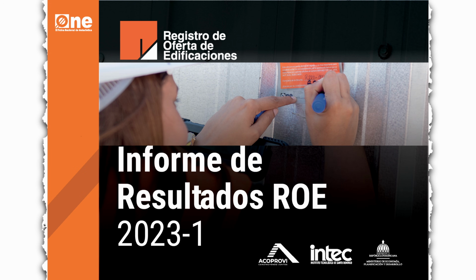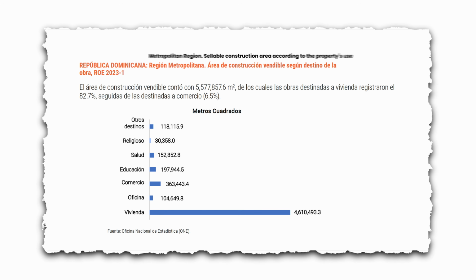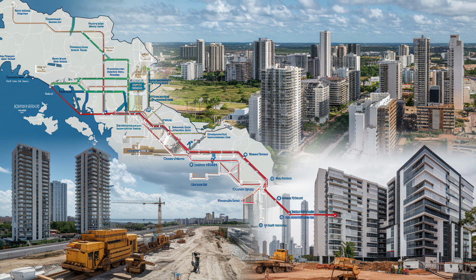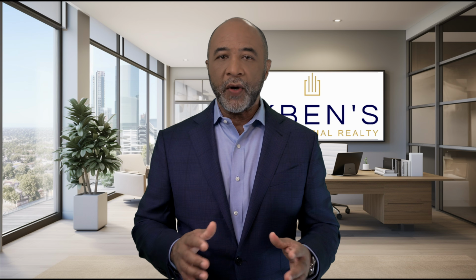More recently, in the first quarter of 2023, the ONE reported that residential construction represented 82.7% of the total construction activity. So it appears that the demand for such construction is continuing strong, and there's no end to the demand in sight.